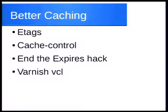And of course, people are going to say, well, come on, we're not going to add a dependency or relation to a third-party system in Drupal. But actually, we've been doing it since the beginning. We ship an htaccess file. Now we ship a web config file for Microsoft. Why don't we ship a Varnish VCL? If nothing else, that would be a big win on the caching front.